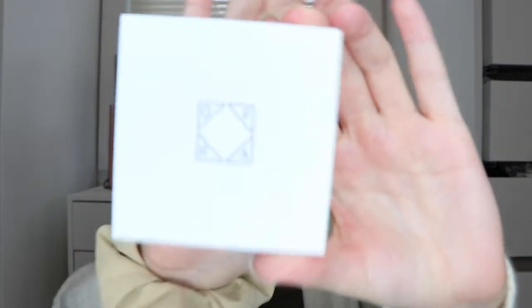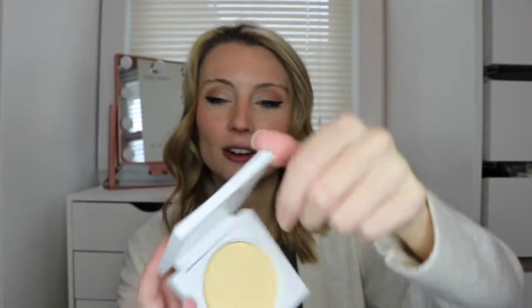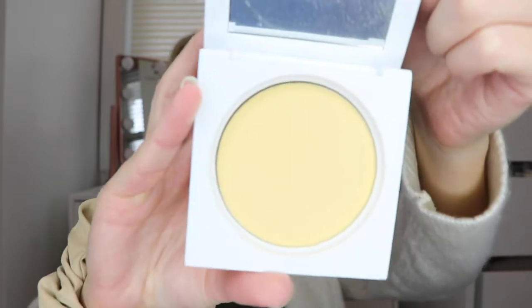and I've been using it all the time, and it is from another BoxyCharm box that I got, and it is the Ofra Banana Powder, if you can see that here. And when I tell you banana powder, it literally is yellow like a banana and it smells like a banana too. It's amazing. To be honest with you, I was nervous when I first saw how yellow it was because I was like, this is gonna make me look yellow and just not good. But it actually doesn't look too yellow on my skin and I really love it. And like I said, it smells like banana, so that's amazing.